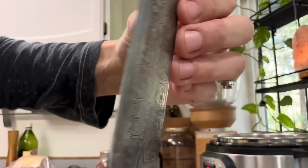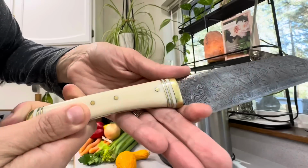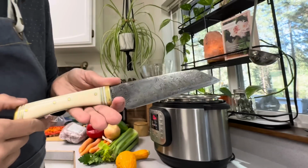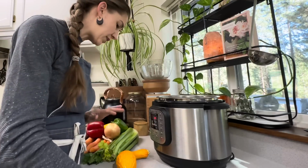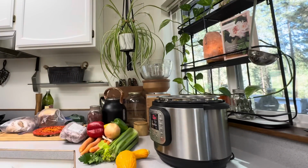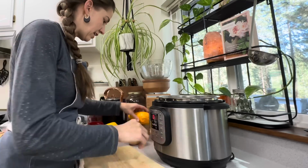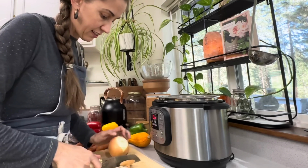He forges these in his blacksmith shop in Virginia. And he makes the handles. And he makes the leather covers that sometimes accompany them. I don't know if he has a protector for this particular one. But today, that's what we're going to use because they're going to be hitting the road in a few days. And so I'm limited on how long I get to use this knife for.